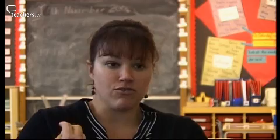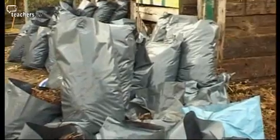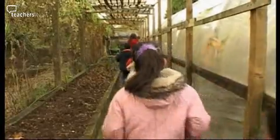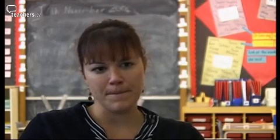Also, it just gives them that knowledge and direct experience, rather than seeing them on a TV or in a book. Even the thing like today, the smell of the manure. You can talk about it and you can show them pictures and tell them that they use manure to fertilise plants, but actually experiencing it, it's really beneficial.